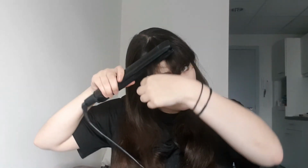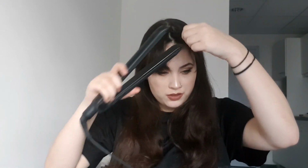I don't really wait until my straightener is really warm. I just start with the lowest heat on my fringe, because otherwise I will burn my forehead. But as you can see, it's really long, so my makeup is already basically gone. But yeah, what else is new?